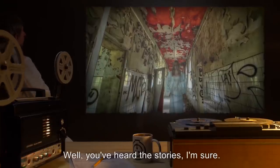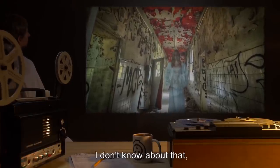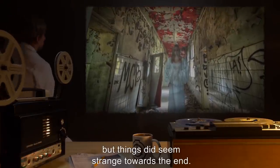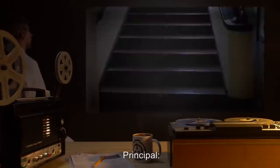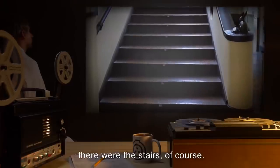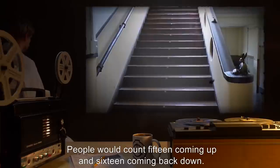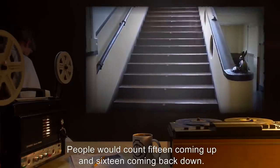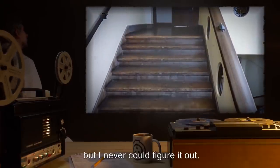Principal: Well, you've heard the stories, I'm sure. Folks say it was haunted. I don't know about that. But things did seem strange toward the end. Agent: Tell me about them. Principal: Let's see. There were the stairs, of course. You've heard about that, right? People would count 15 coming up and 16 coming back down. I'm sure there was a trick to it, like an optical illusion, but I never could figure it out.